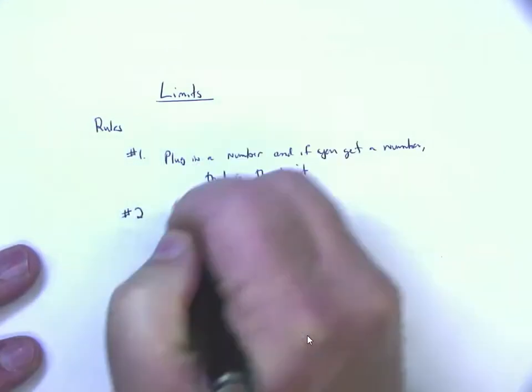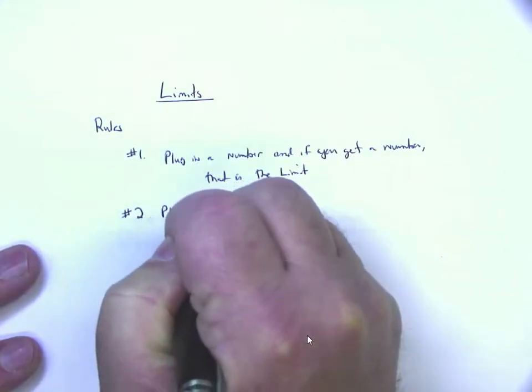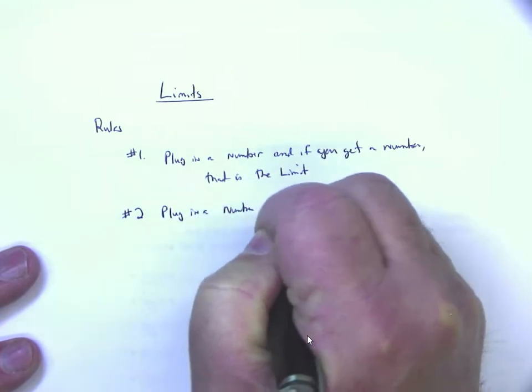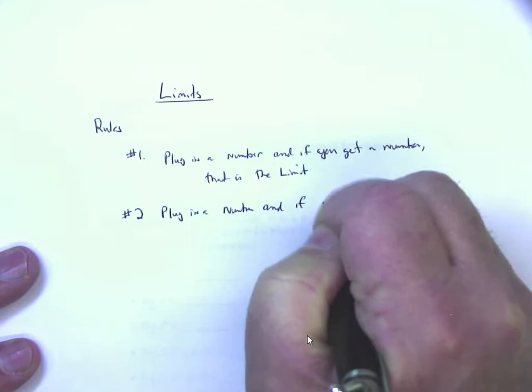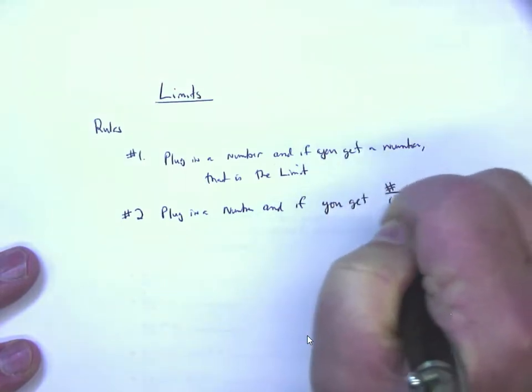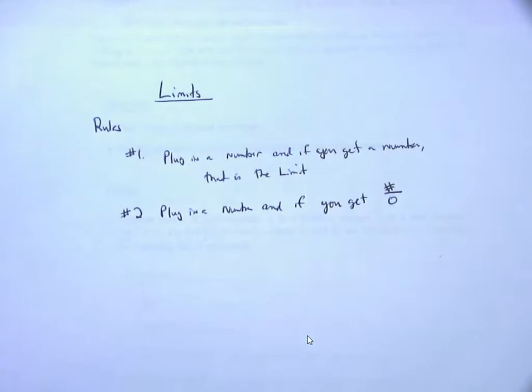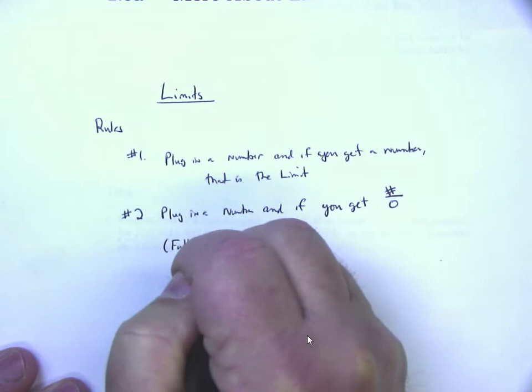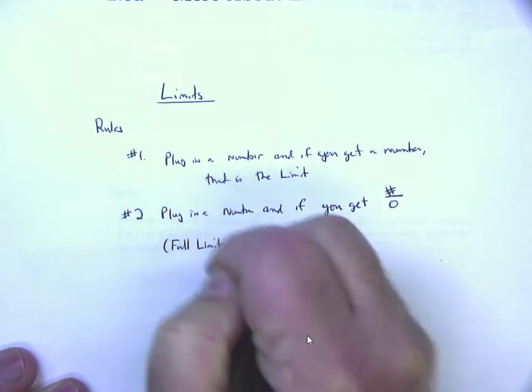Number 2, plug in a number, and if you get a number divided by 0, and this is a full limit, not a one-sided limit. So we're talking about a full limit here, not one-sided.